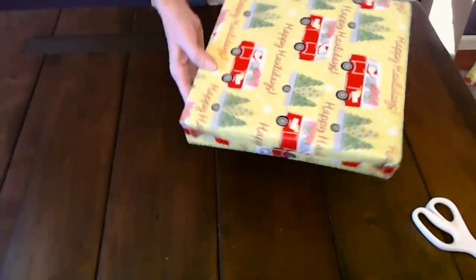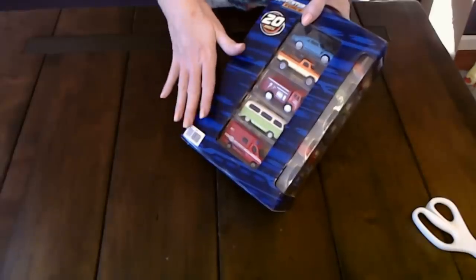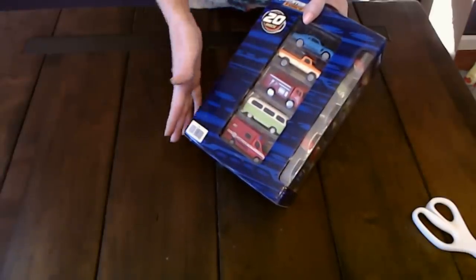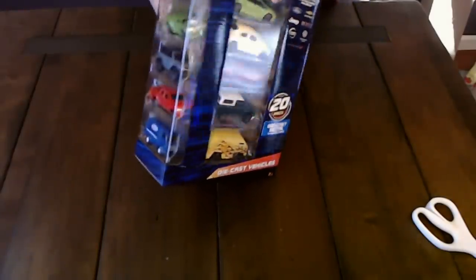So we have another present. Yay! And this is going to be the last present that we wrap together. I'm kind of running out of time and I really need to quickly get the other ones wrapped. So this is going to be the last one that we do together today. This is the Adventure Force 20 pack of cars.